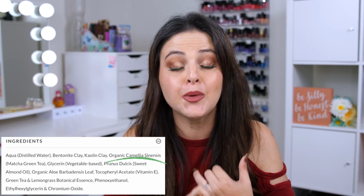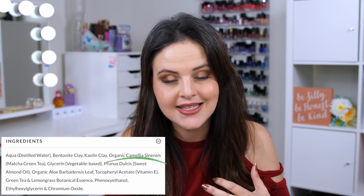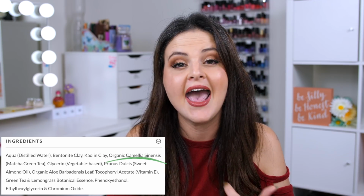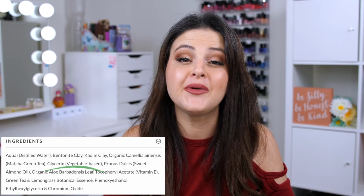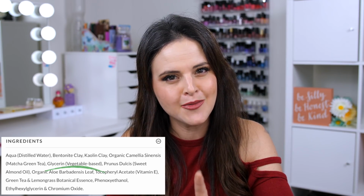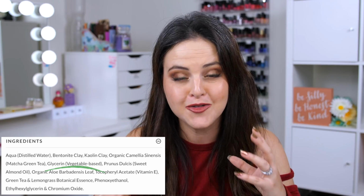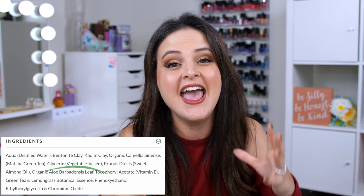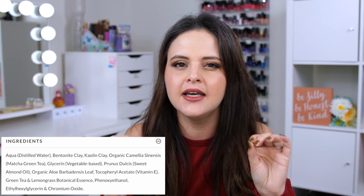Next, we have the matcha green tea. That's an anti-inflammatory, an antioxidant, and an antimicrobial, all excellent for both oily skin and acne-prone skin. And then the fourth ingredient is glycerin, which is a humectant that's gonna pull moisture into your skin. You remember how I said the first ingredient was water and how you're supposed to splash your face with water before you use this product? What the glycerin is gonna do is take the water you splash on your face and the water that's already in the product, and it's going to suck it right into your skin and hold it there, which is wonderful.